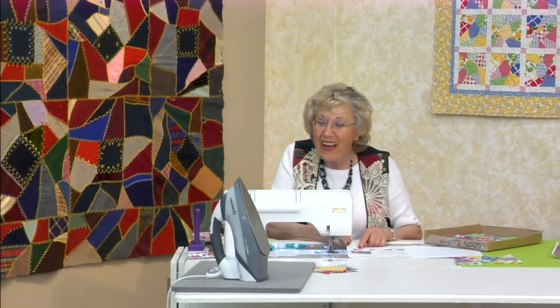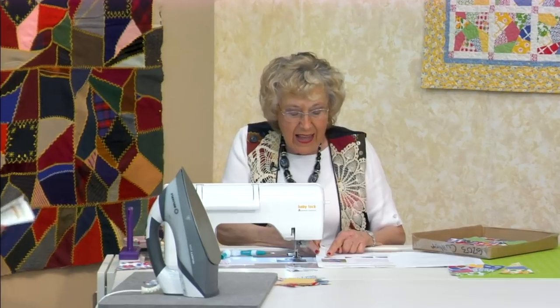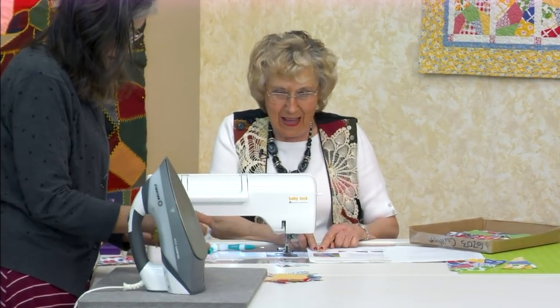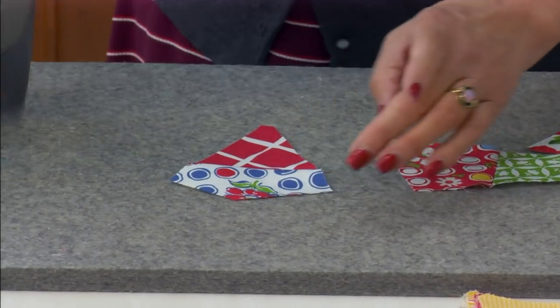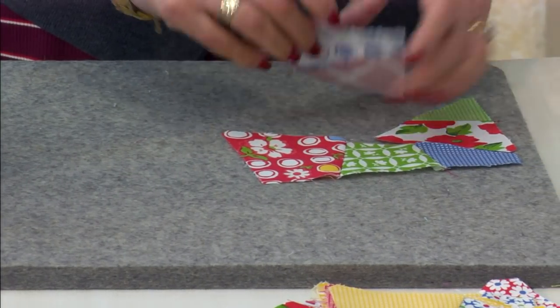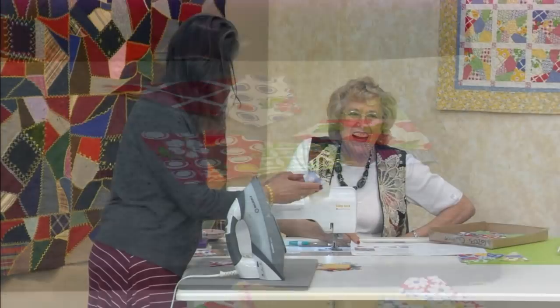Let me see. That one you would press towards F, the little bottom one. Yes, that one. The reason you have to draw those in there is because we downloaded from Accuquilt and my artist could not draw on these pages. That's why you're doing it. I'm keeping you busy out there, right?